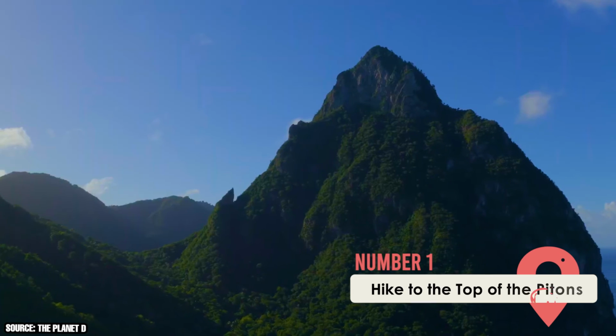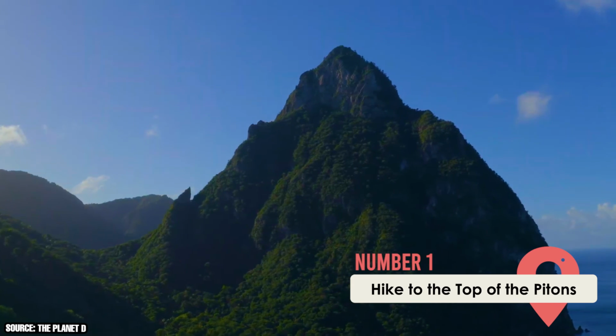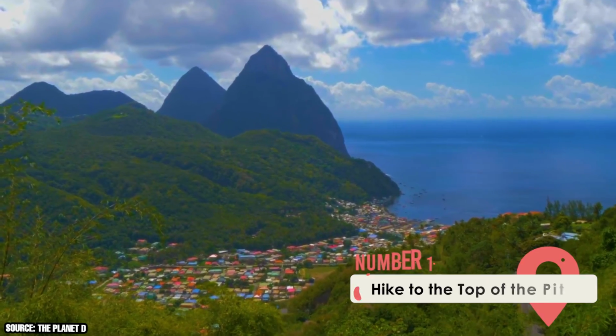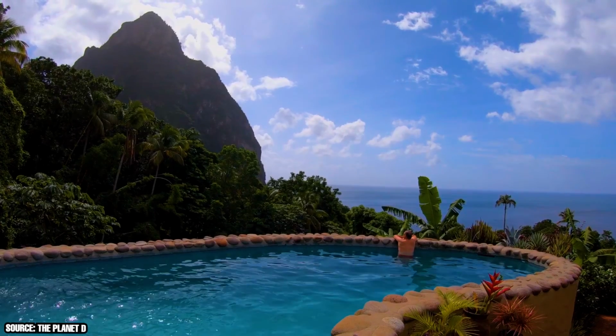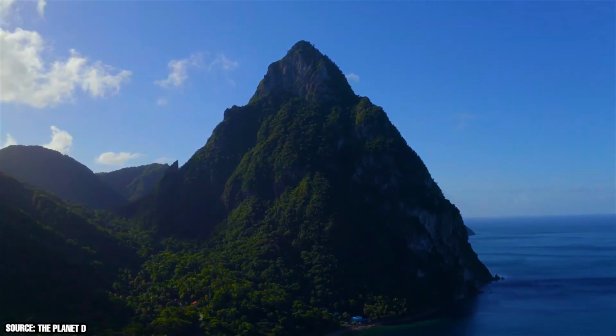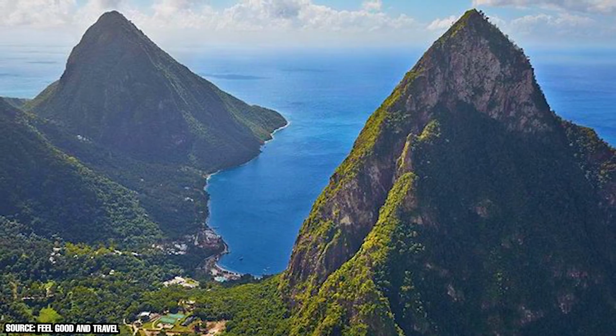Hike to the top of the Pitons. Strangers to the Caribbean may furrow their brows when they hear mention of the Pitons, but they'll soon become familiar with the dual iconic landmarks that punctuate the island of St. Lucia. The Pitons is a name given to a pair of volcanic spires found on the island.